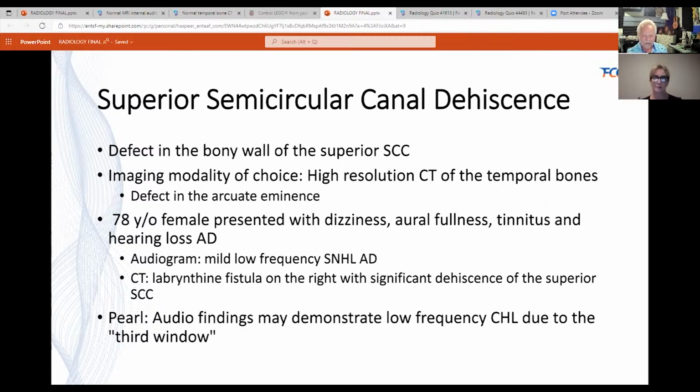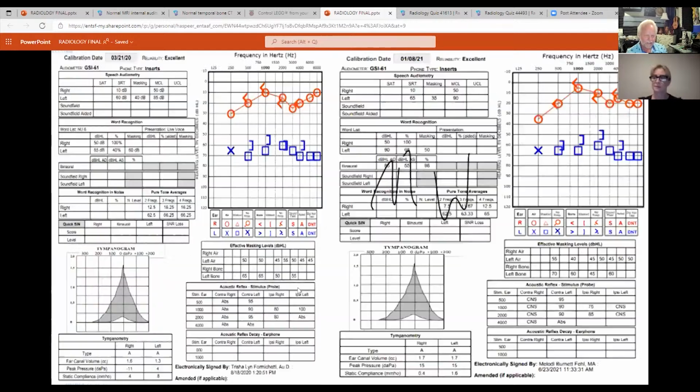And so don't diagnose infection just based on them saying my ear feels stuffy or full. Make sure you do a very good complete evaluation or refer them on if you're not sure, because infection in adults is actually pretty uncommon. But the superior canal dehiscence is a very interesting thing, and it's why I pointed out the CT scan, the superior canal.